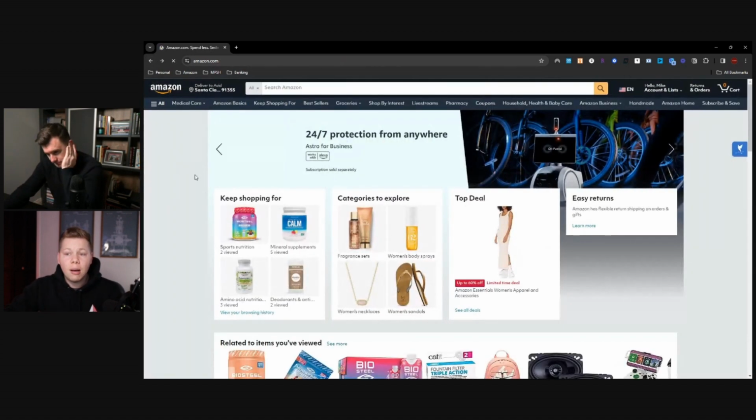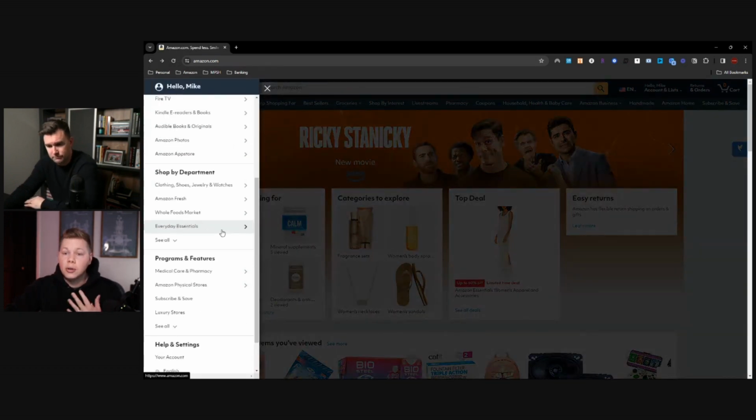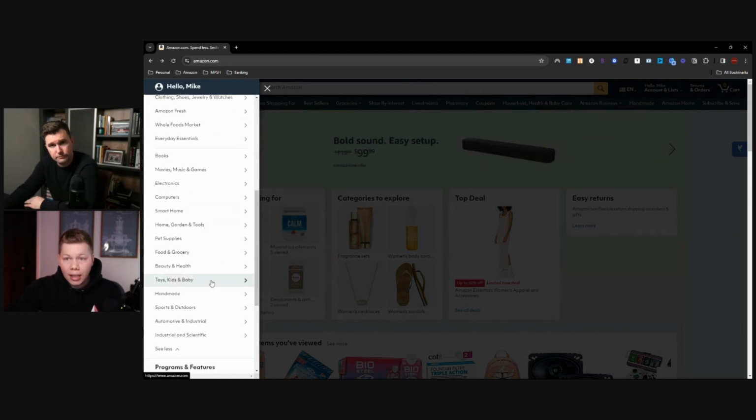Yeah, let's take a look at a couple more categories because, of course, we want to see that this works in multiple different categories, not just the health and beauty category. So again, if we go down and we start shopping by department, let's take a look at another category that might be very interesting to us.